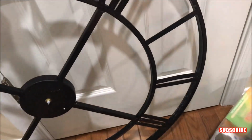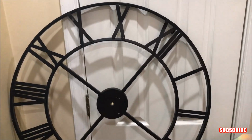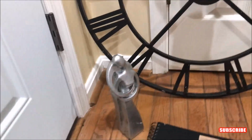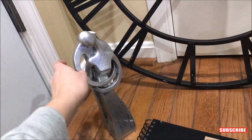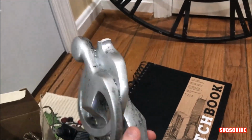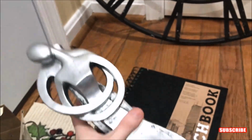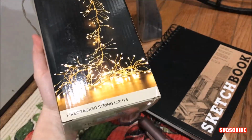Unfortunately, there is no price tag on it, I believe. Yeah, no price tag on it, so that kind of sucks. But I know these are pretty expensive, definitely, because I've walked into the store recently, not too long ago. But anyways, we also found this little statue figurine. The other figure is missing the head, but I think I'm just going to take some modeling clay and add a head to it, basically. It was $16.99.